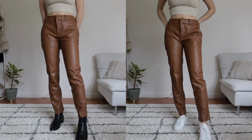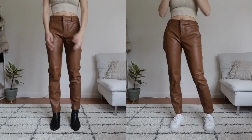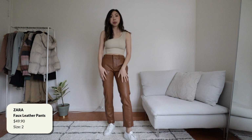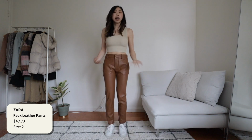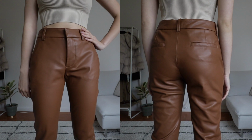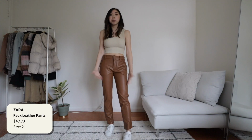I do think that these look really cute with white sneakers though. They are a great length, a nice longer ankle cut. And I think the color of these pants, which is a really nice butterscotch camel color, pairs very nicely with the white leather sneakers. I do like how these pants have more of a trouser style to them with the angled pockets and the back pockets as well. So yeah, I think these are another really cute pair of brown leather pants.